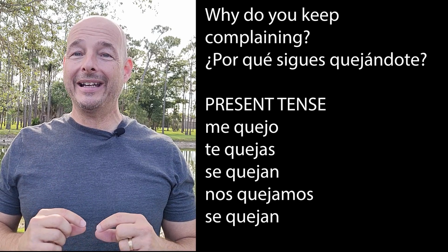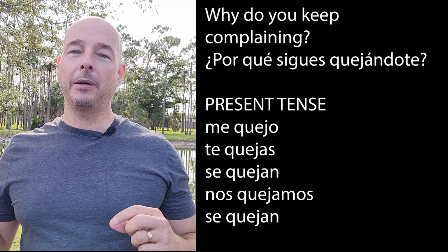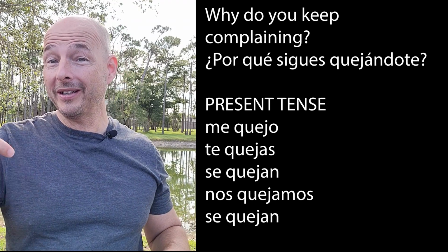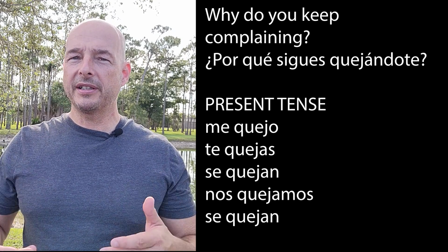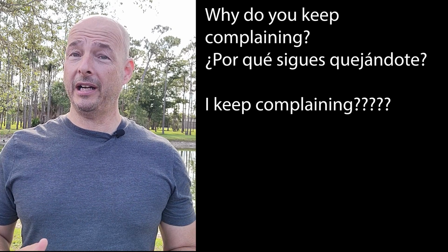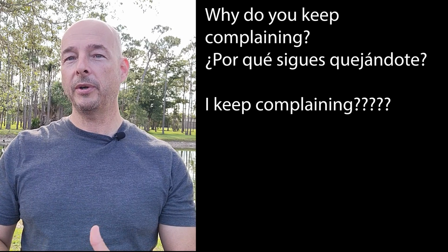Now, you may have noticed that there's a little accent mark that appeared. Take a look at quejándote. See the little accent over the A? That's going to show up anytime we put a reflexive pronoun on here or an indirect or direct object pronoun, which I'm going to talk about before the end of the lesson. So that reflexive pronoun has to agree with who you're talking about. So if somebody's like, why do you keep complaining? ¿Por qué sigues quejándote? And I'm like, I keep complaining? How would I translate that? See if you can do that one. I'll wait.